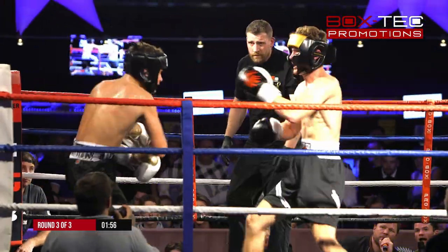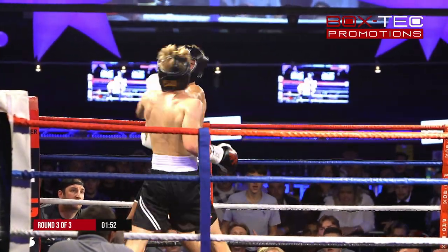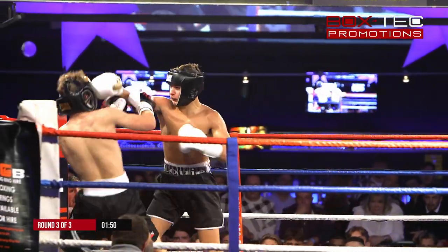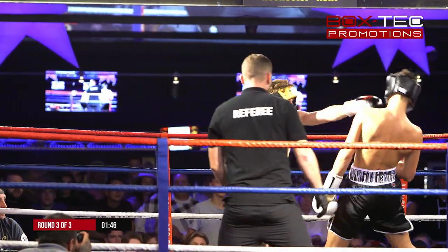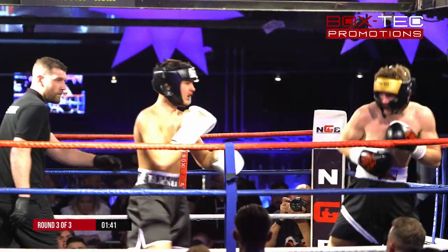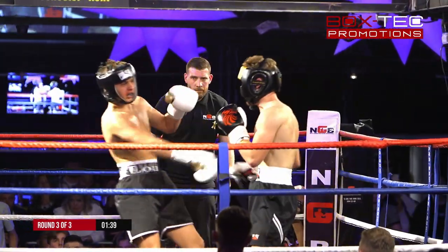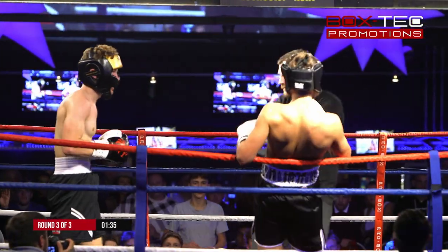Hudson straight out as the aggressor. And what a great bit of movement as well. Slipped, landed his shots off the back of that slip. Great shot there. Oh, Williams' legs have gone there. Both lads are landing some cracking shots. And what great shots they're putting together as well. Yes. These are not shots that you would see off of someone who's inexperienced.